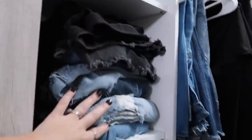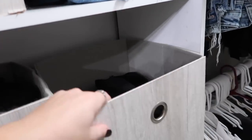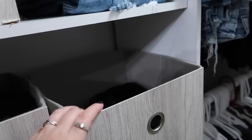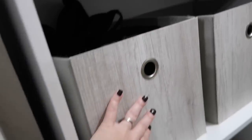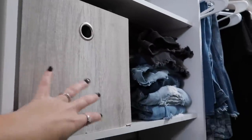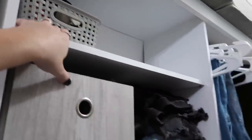Here I have all my denim shorts. I have all my leggings in here, and I did declutter these, so it's not even full. I got rid of all the ones I don't wear. These are the ones I love. I have all my bras and underwear in here. And then I have my pajama clothes, like long t-shirts and comfy shorts. And then here's where I keep my socks.